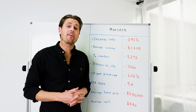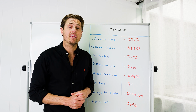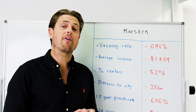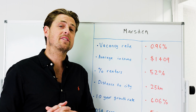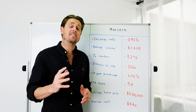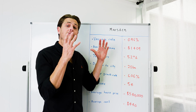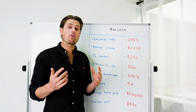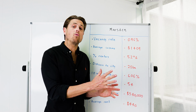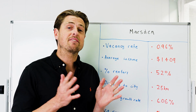Now, this next suburb, Marsden, is in the southern side of Brisbane's CBD and is around about 25 k's from the city. Now, this part of Brisbane is very, very similar to the northwest of Sydney or the Sutherland Shire in Sydney, or sort of the northeastern parts of Melbourne. Now, what I love about Marsden is it had a really, really bad historical brand name, and that's put a whole lot of investors and owner-occupiers off the area for the last 15 years.